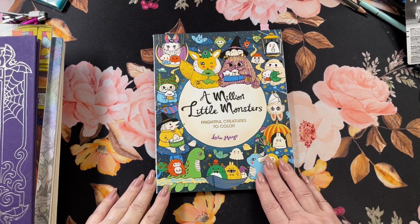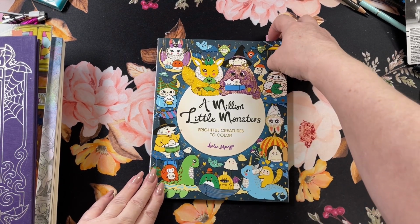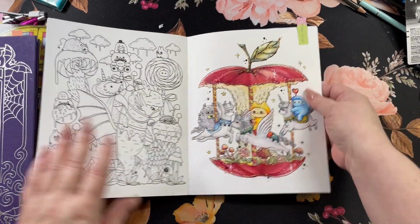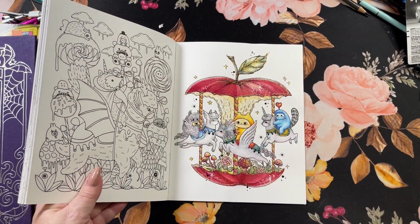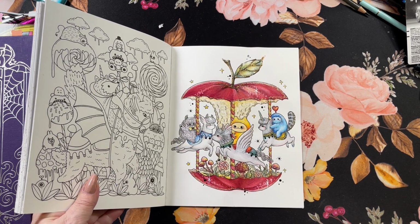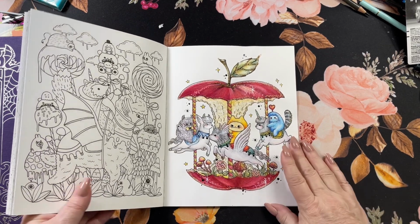The first one is going to be in The Million Little Monsters by Lulu Mayo. I'll put a little tag in here. And it was this apple picture I did. You can see there's a bunch of glitter on this page. This was back in like September, maybe towards the end. I did this with the Artex pencils, a new pencil set that I got.